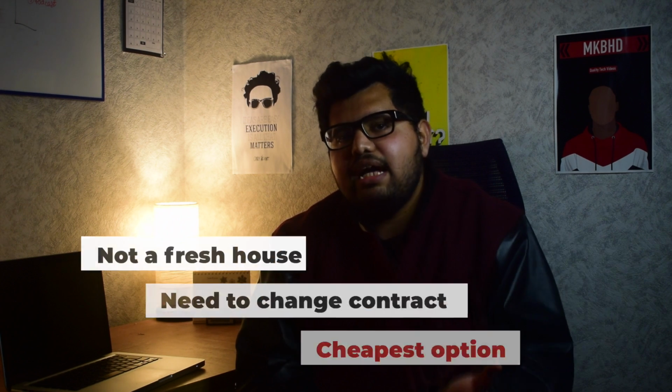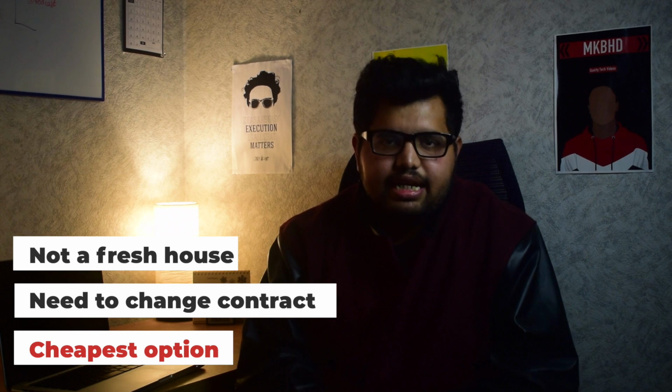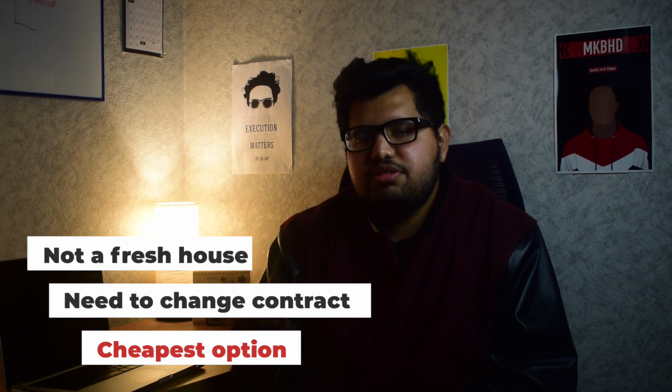The third way and the cheapest way for students is to take over the houses of their seniors. So a lot of seniors will be graduating the same year you will be moving in. So if you find out those seniors, connect with them, you can take over the house and you just have to change the contract name. And in most cases, that changing fee is not as high as paying upfront to get a new house.